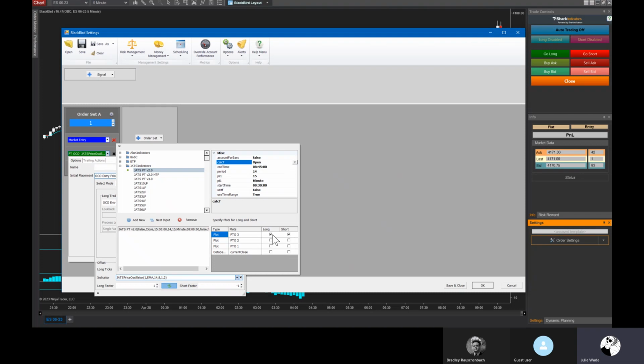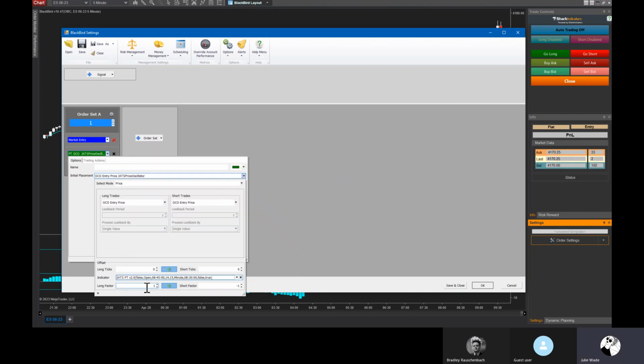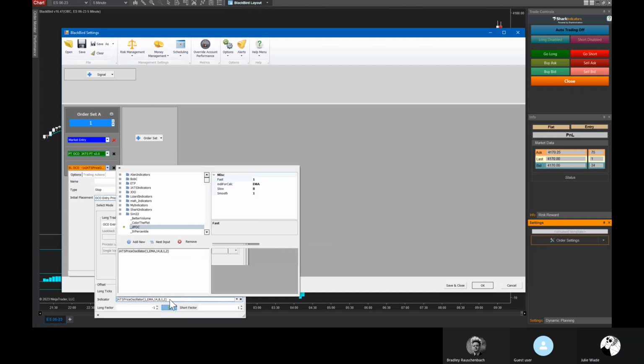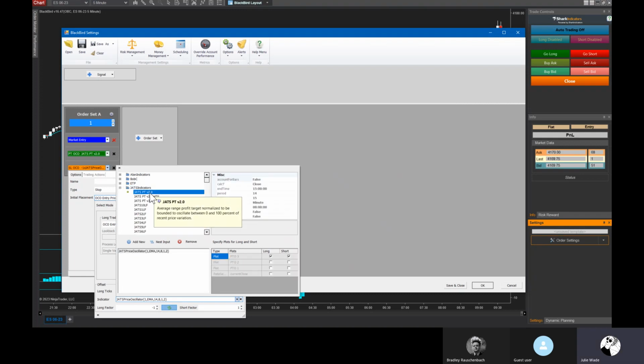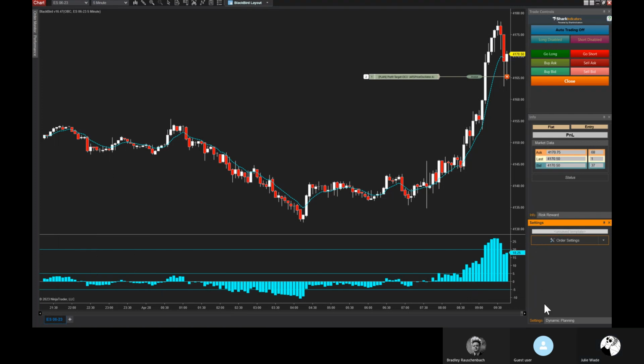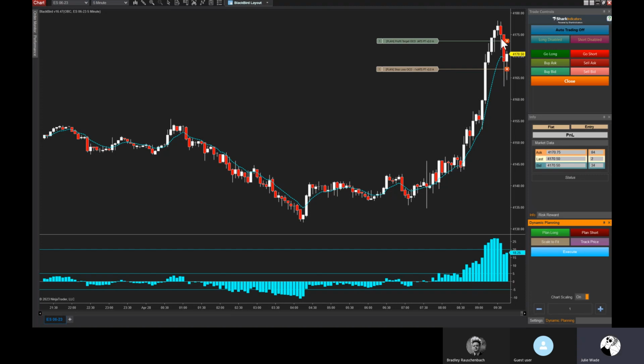So let's just use PT1, for instance, just to show you how to do it. Leave this as 1, and then come in here and do the same thing. Change it to the PT2 time series. PT1. There you go. And so that'll dynamically measure it from the current volatility from the open.